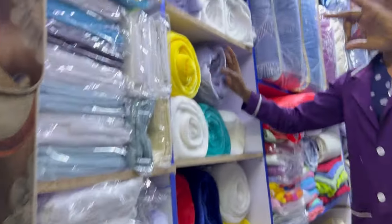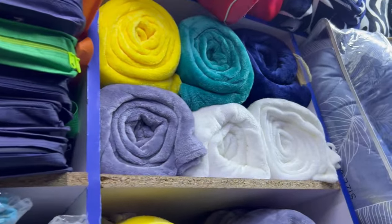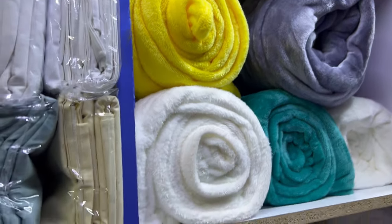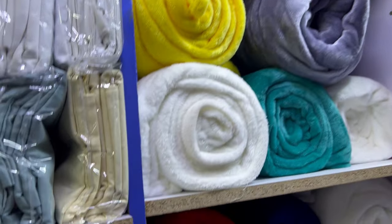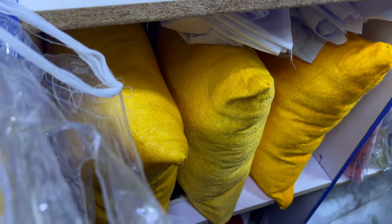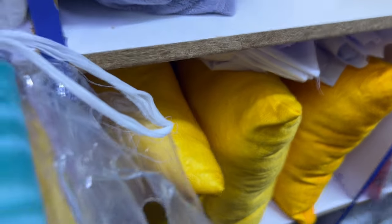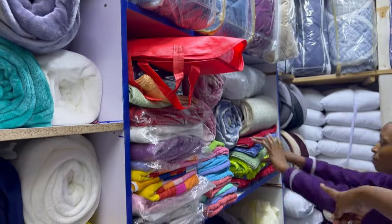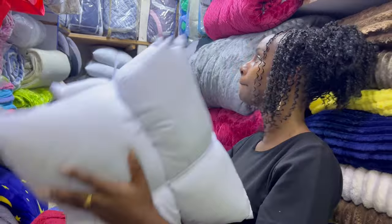It has different colors. The beautiful turquoise, green, blue, yellow, white also. Duvets, cushions, throw pillows, towels. And these mats. Show people these mats, I've not shown people. Fiber, you know, soft.